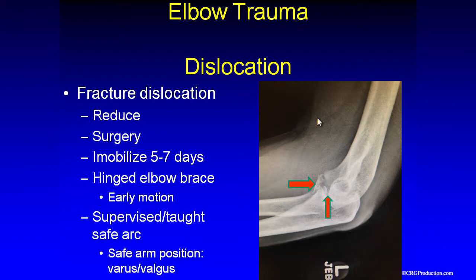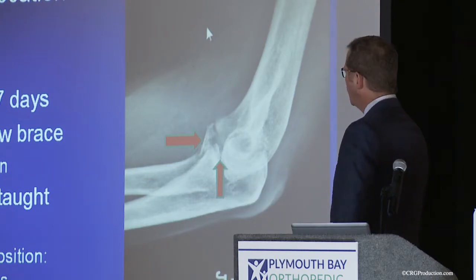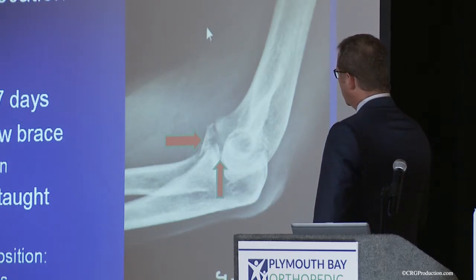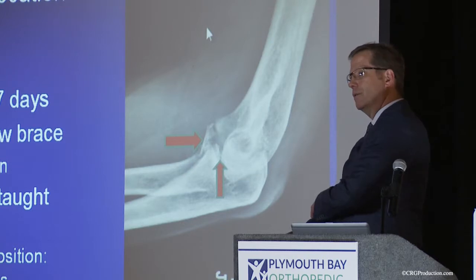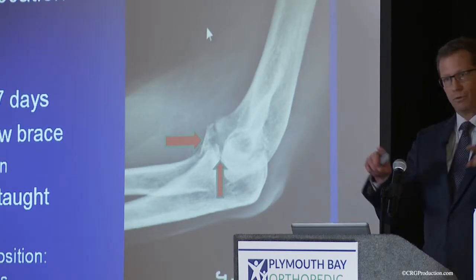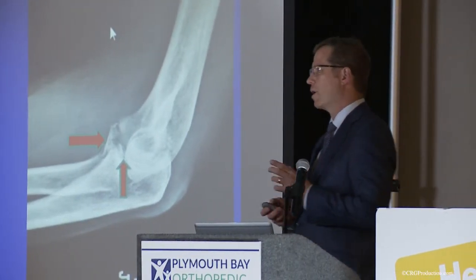This one is another example of a fractured dislocation. And I highlighted here, there's a piece of bone here, and then there's also a little fleck here. And sometimes you look at these and you're like, oh, that's a small piece of bone. That's what we used to say. Oh, it's just a little piece. Look at the joint, looks perfect. Well, the problem is that these two structures fractured, the coronoid and the radial head, and then the disruption of the ligament is what we call the terrible triad. Okay, that's the worst player when it comes to elbow trauma.